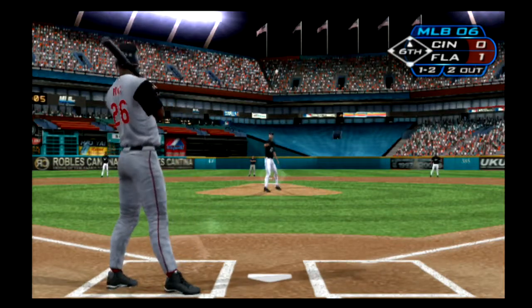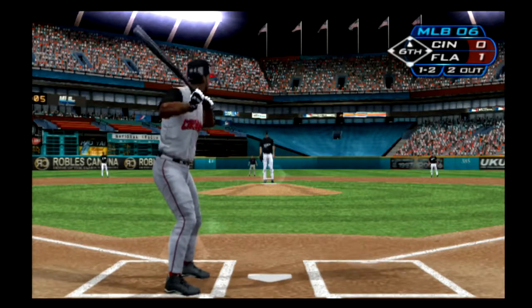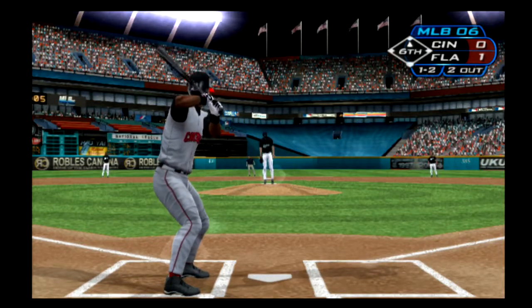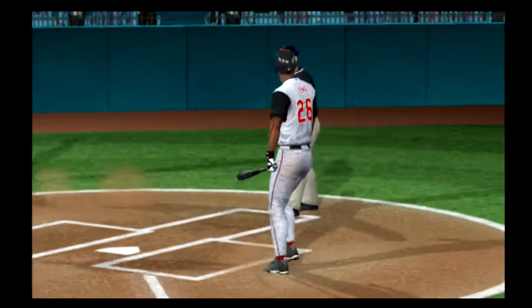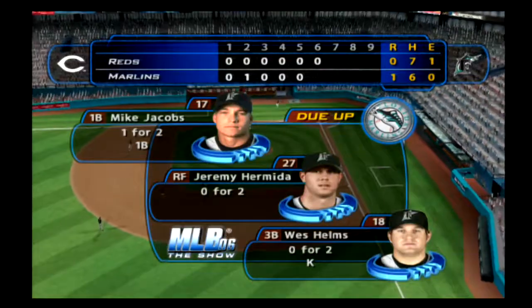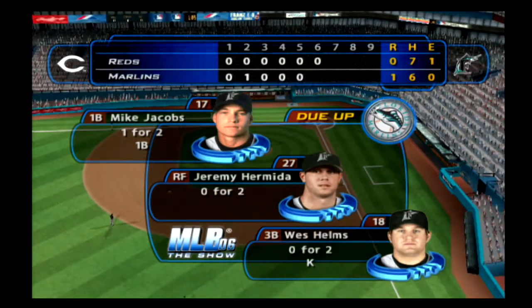Taken, called strike two on the inside part of the plate. 1-2 now. And the pitch. Struck him out, and he becomes the 9th strikeout victim thus far. And that's 6 shutout innings thus far, as he's been very difficult to solve.